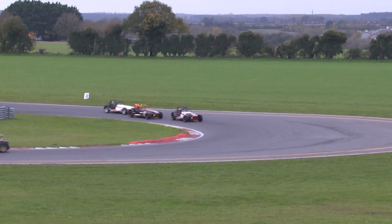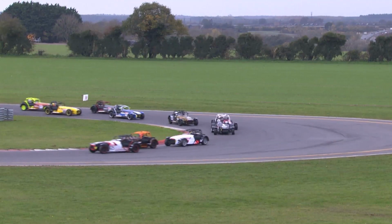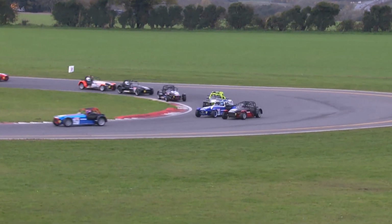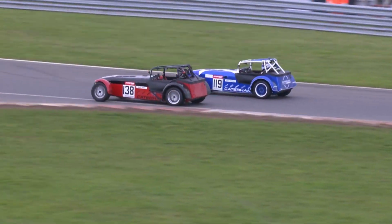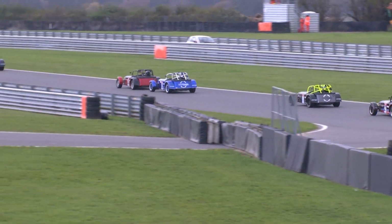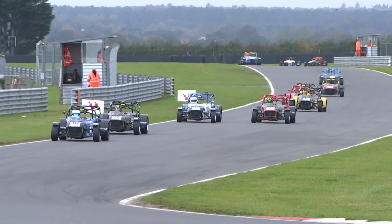Hit the brakes into the hairpin. Monks a little bit wide there in the race lead. James Murphy thinks about getting up the inside, but to no avail, and very, very sideways for Graham McDonald. So sideways, he almost ran into the side of the 138 of Jeff Price, but Price will not only avoid contact, but will actually hang on to the place.